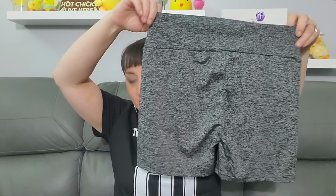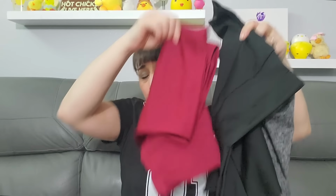Next, I think this is a three pack. $9.99, size large. Yes. So now it's a three pack of these bicycle type shorts. Gray, black, and burgundy? Wine? Whenever I like something and it's comfortable, like I'm wearing a pair of the shorts right now, I just get a bunch of them. Next. Size large, $5.07.